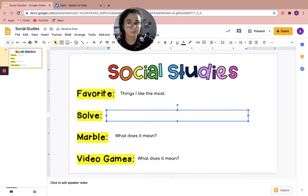When I think of the word solve, I think of math problems. And I think that when a question is asking me to solve something, it's asking me to find the answer to that problem or to a question. So I'm going to put here, find answer to a question or problem. Perfect. Okay, here's the next word.